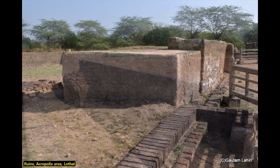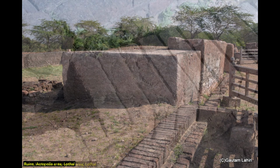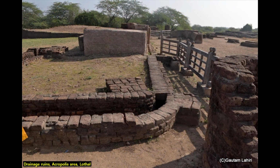The houses of the Acropolis were wide, built on raised platforms, and had drainage systems. The bricks that were used here were huge. I measured one of them, and they were about 17 inches by 7 inches. Bathing platforms were glazed and houses were two-roomed with courtyards.